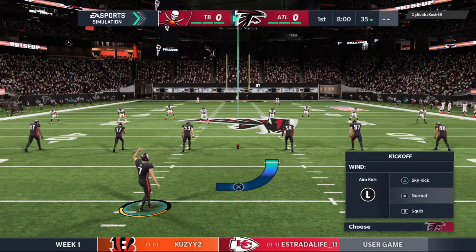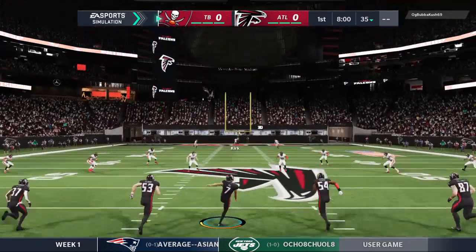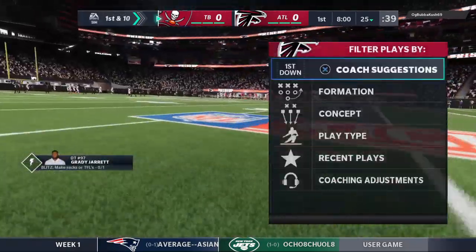To kick off for Atlanta. With fall around the corner, football is back, America, and we're underway on EA Sports. And no return on this one as the fair catch is signaled for and taken.